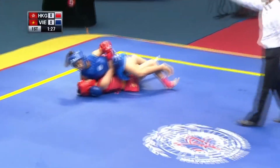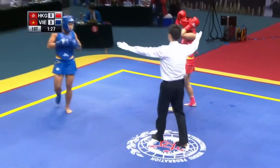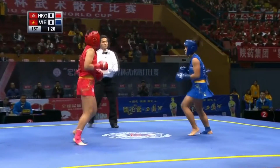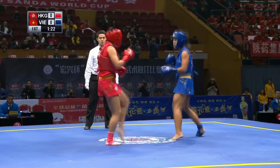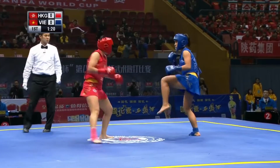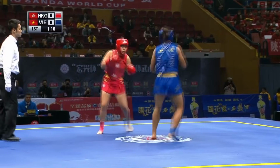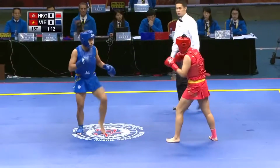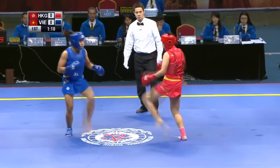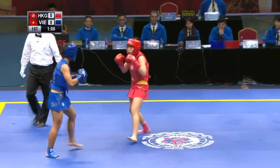There's that home country cheering that you talked about, Simon. It's understandable that they get behind the Hong Kong fighters as well. Nice right hand. Already building up a comfortable lead here.